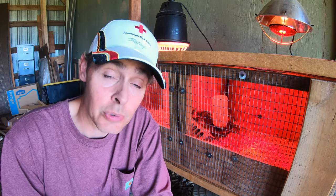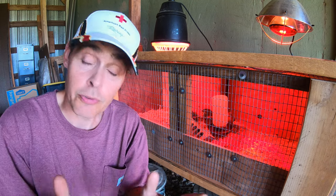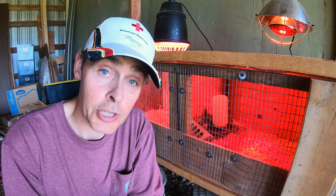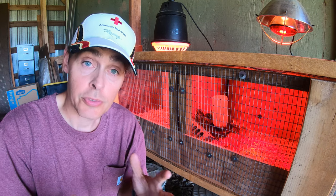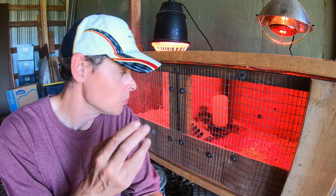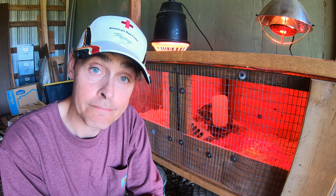I've had a chance to do a little bit of research on these Bielefelders. They're a dual-purpose bird, so good for meat and for eggs. They're also supposed to be a very friendly breed. And one thing that I really like about this particular chicken, the males and females are very easy to distinguish as chicks. So all of these little chickens should be hens.